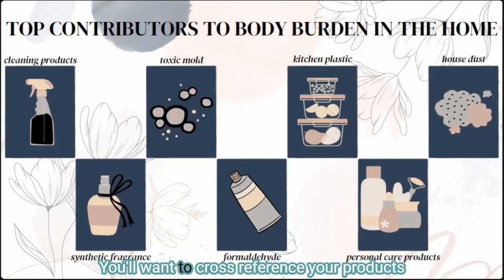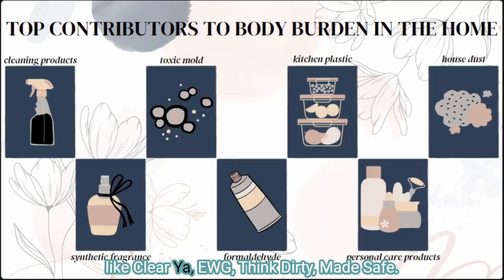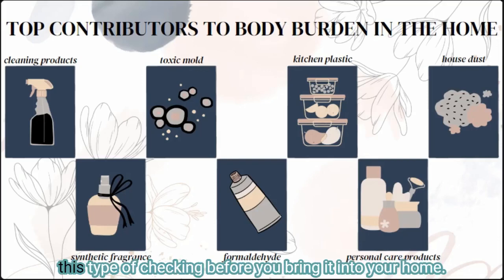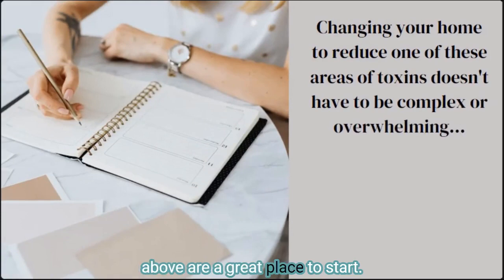You'll want to cross-reference your products that you're using on yourself and your kids. You can check them through a third-party app like Clearya, EWG, Think Dirty, Made Safe. There are a handful out there that are very helpful for this type of checking before you bring it into your home. So the 7 areas that I listed above are a great place to start.